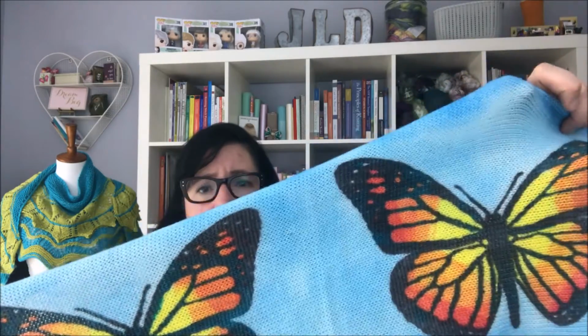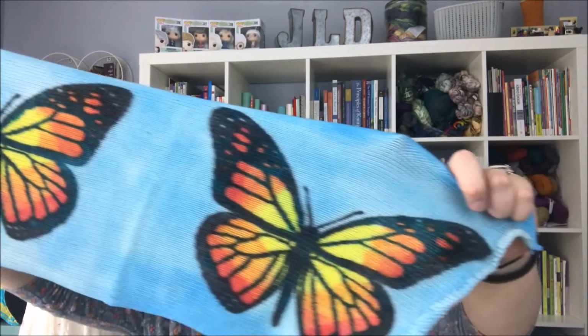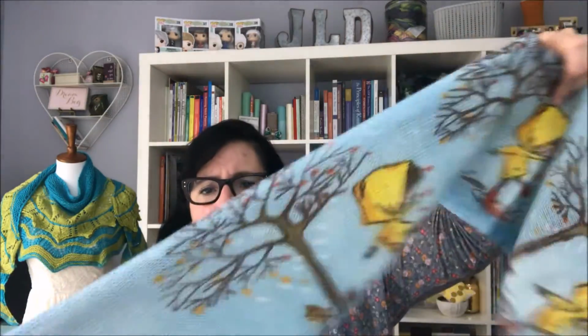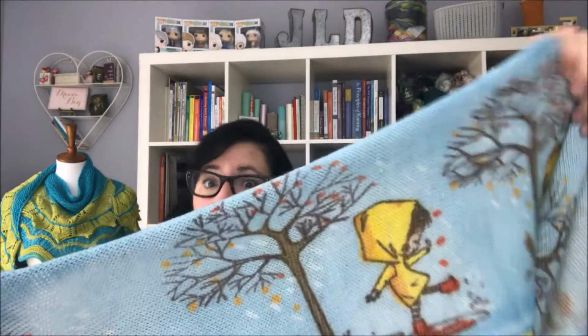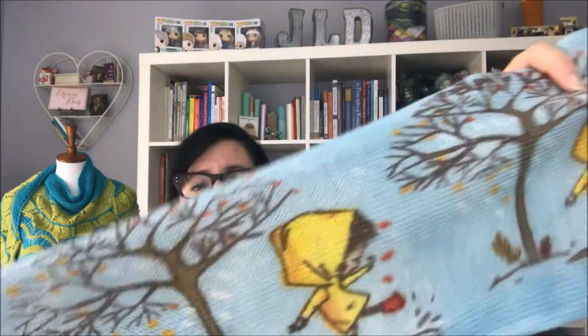I immediately saw this sock blank and had to have it. I just thought it was so beautiful with the butterfly. Just amazing. So that was the first one I bought. And then I was with my friends, and they're a bunch of enablers. My friend Jenny had this one in her hand. I'm pretty sure she bought this one too. I'm not sure, but she handed me this one, like, look at this one. And I'm like, I need that one too. So this is the second one I bought.